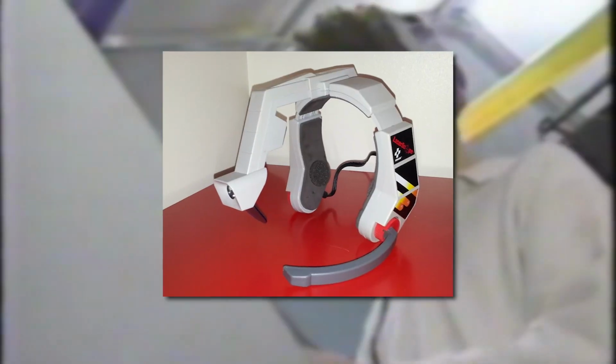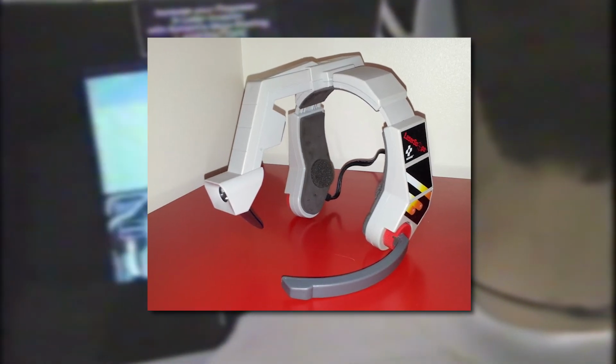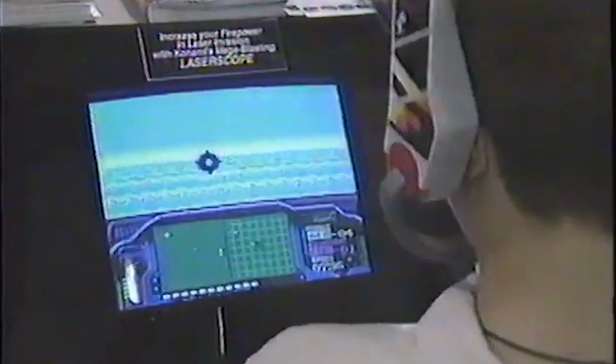The accuracy of the headset was horrible and the microphone would be set off by any noises made in the area. A lot of these early gaming products on paper were such cool ideas, but when they actually hit the shelves, they usually never worked for the consumer like they were supposed to.